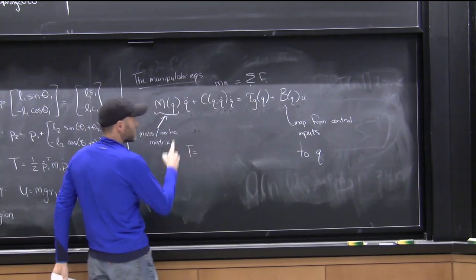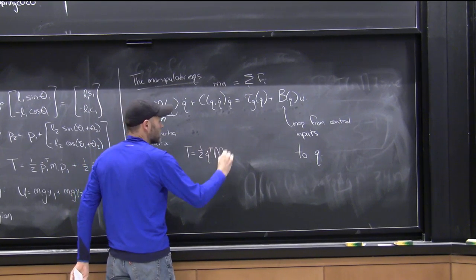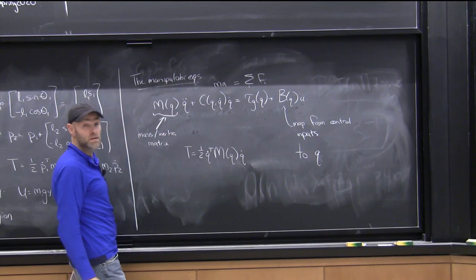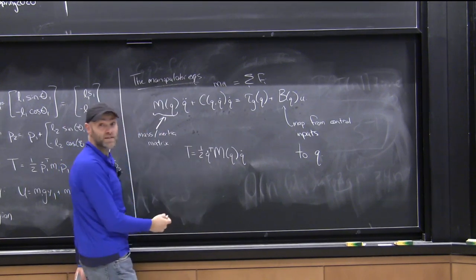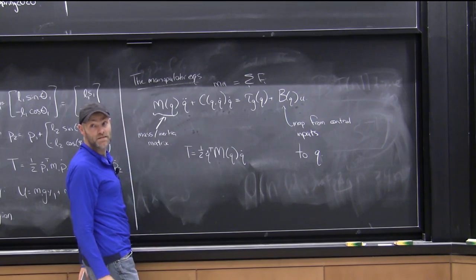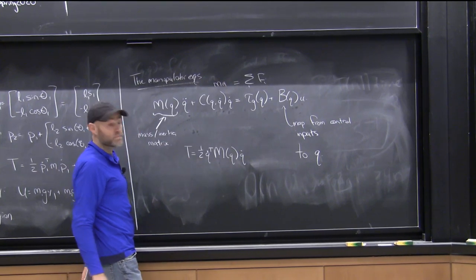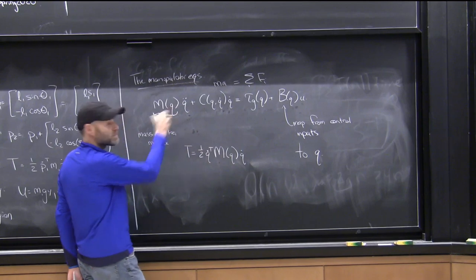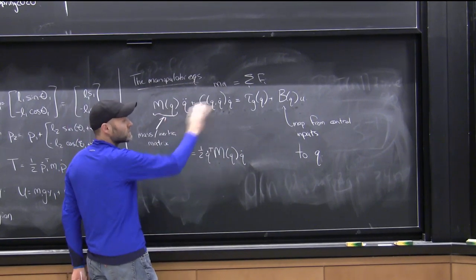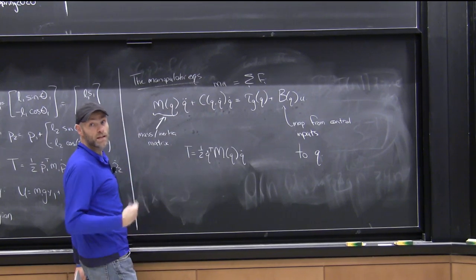We know, for instance, that the kinetic energy of the system I could always write in terms of the mass matrix. And this maybe is an informal justification that the mass matrix can't be negative definite, and somehow that kinetic energy is always greater than zero. So we know, for instance, that the mass matrix is always positive definite. We know other properties of these equations, which we'll explore as the need for them arises.